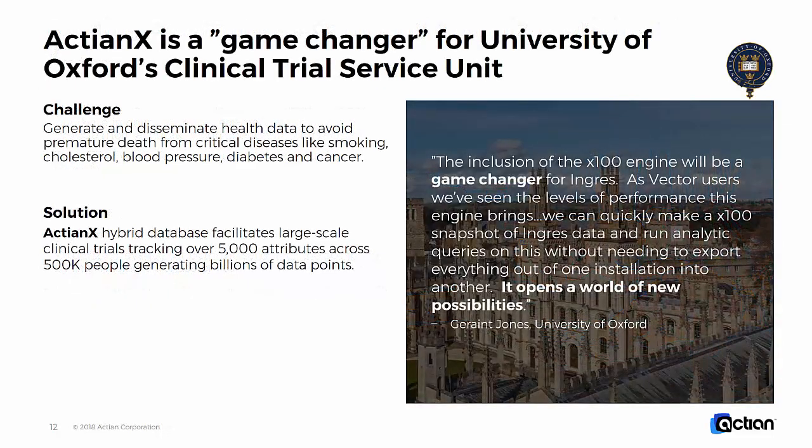Oxford Health takes advantage of Actian X. They collect clinical data in their OLTP database and are able to do analysis of that data a column at a time using Vector and without having to take snapshots and move the data out of their Ingres database. This capability has enabled them to track clinical trials for over 5,000 attributes across 500,000 clinical trial subjects.